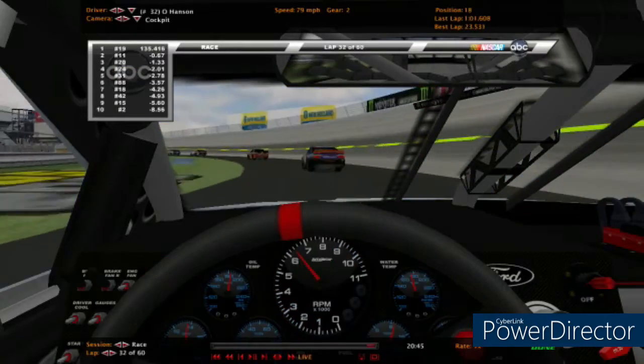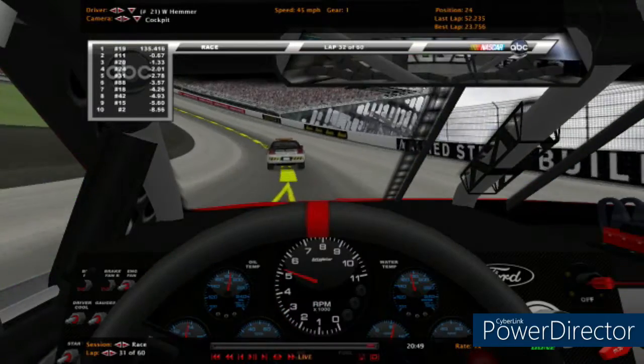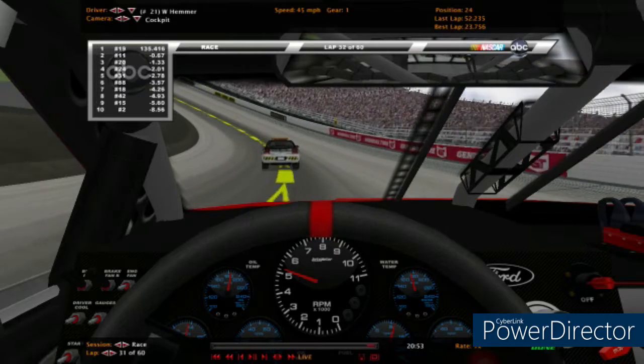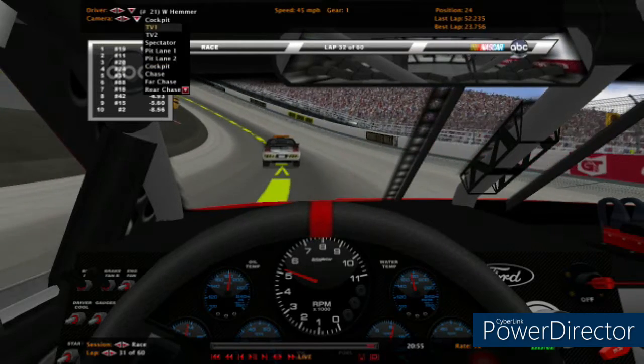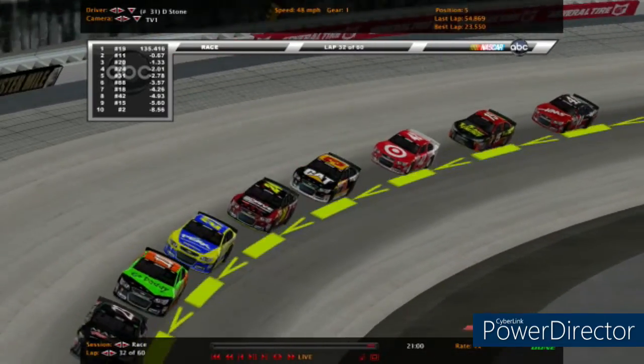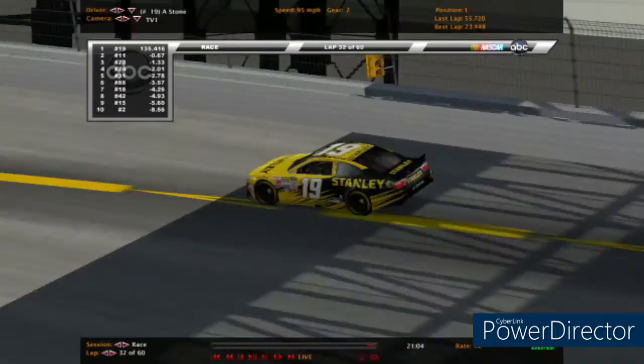The yellow flag did come out, and it looks like they're going to take the chance now to get their pit stops in. So more fresh tires. And this is all lap traffic. Only a couple cars did actually come down pit road.